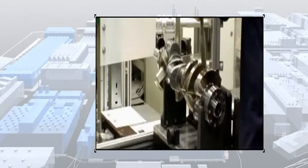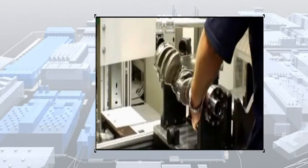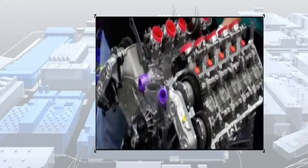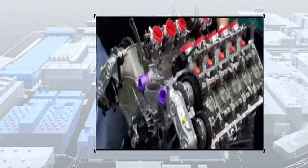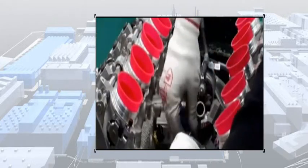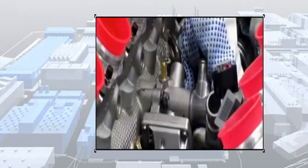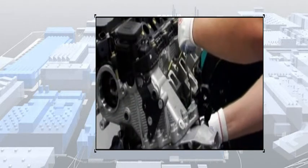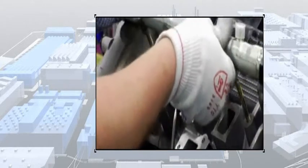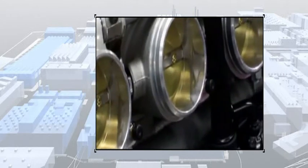The crankshaft is one of the most important parts. It transforms the power of the pistons in a rotary motion onto the driving wheels. Besides 8 and 4-cylinder diesel engines, the Munich plant also produces 6 and all 8 and 12-cylinder engines. The 6 and 10-cylinder engines for the BMW M Series, M3, M5 and M6 are produced here.